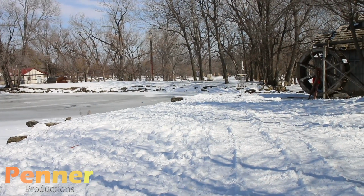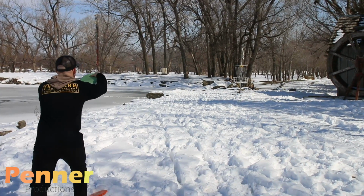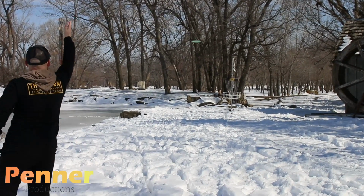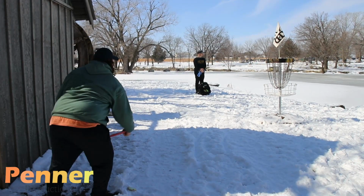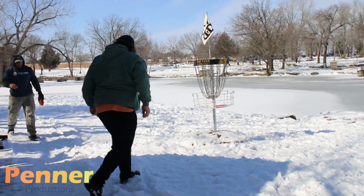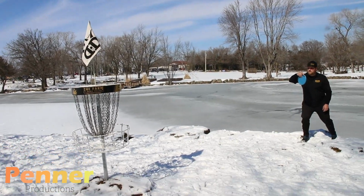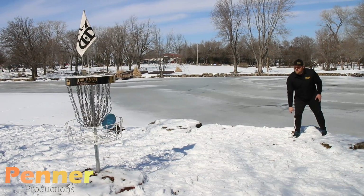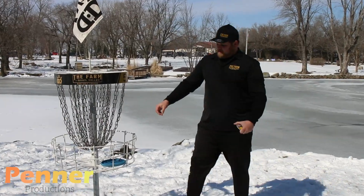You have to walk out there now. And this ice is too thin to be walking on, so those discs are gone for at least now. Good bid there for Colton's third shot. And a great birdie there from Gavin, really playing the hole how it was designed to be played. And then we'll have everyone's cleanups here.